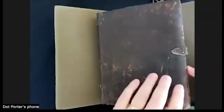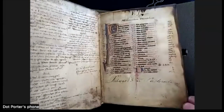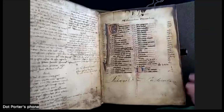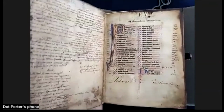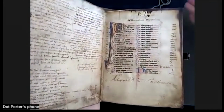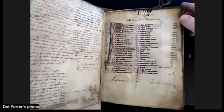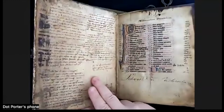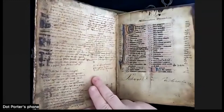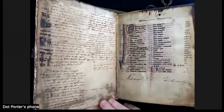It was written in France in the later 13th century, so some years after the decretals were put together. The writing that I pointed out on the facing page here is a sort of table of contents, and it was added in the 15th century. So around the same time that the binding was added, it was put in.